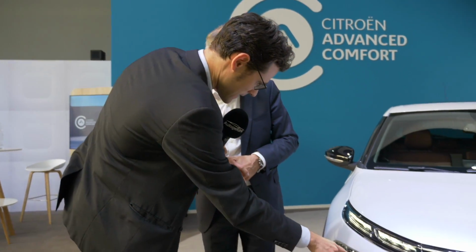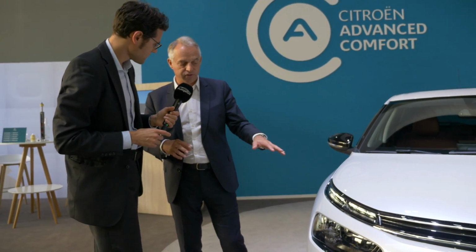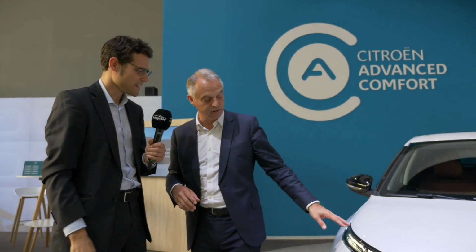Okay. And maybe just one thing more about the headlights. Is the normal headlight actually halogen, or is it xenon, or can you upgrade it somehow? No, there is one single version for this car, which will bring the high level of technology expected for such a car. Okay, so it's halogen. Yes. But at least the LED lights are also standard, right? Yes, the LED, absolutely. Sometimes manufacturers make it optional, but that's standard, and that's part of the Citroen signature. Okay. One single version.